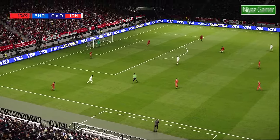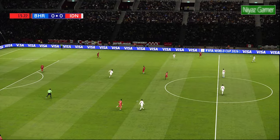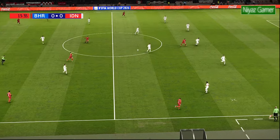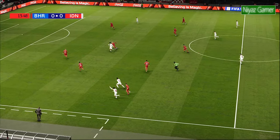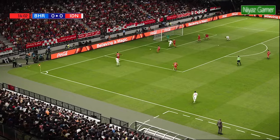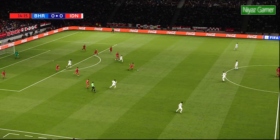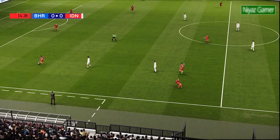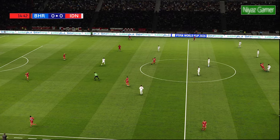Succumbs to the pressure. Gently done. Oh, that's a key interception. Moved on forwards. Out towards the flank. Oh, played through for the wide man. Tries his luck. Now, who's going to be first to this? Sends it forward.